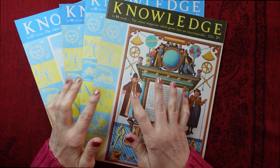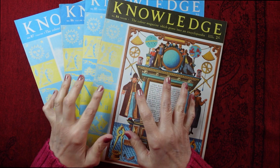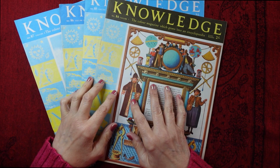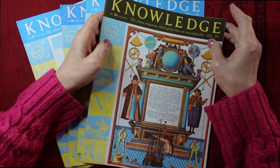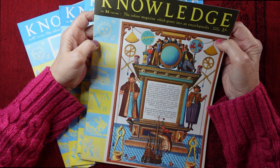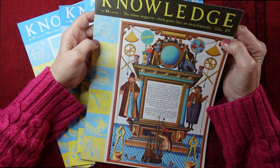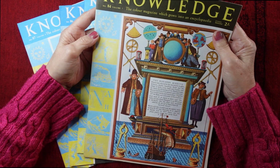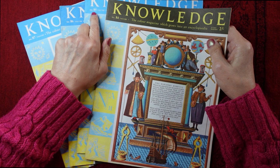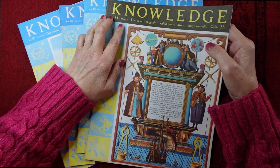Today I thought we'd take a look at my vintage knowledge magazine series, or some of the magazines anyway. It's, for those of you who don't know, a colour magazine, and they were produced, I think, in the 1960s. And this is number 84, 85, 86 and 87.